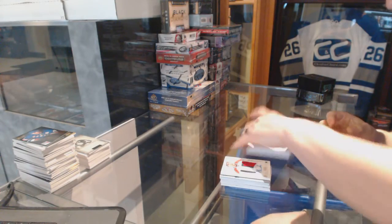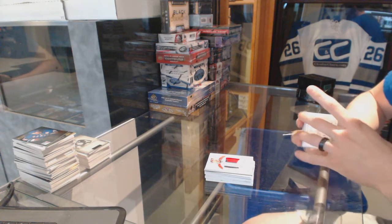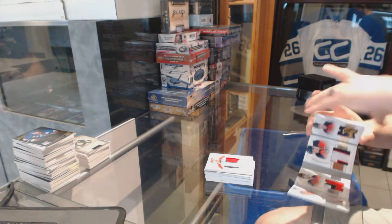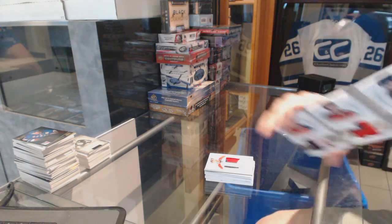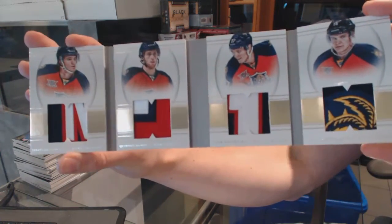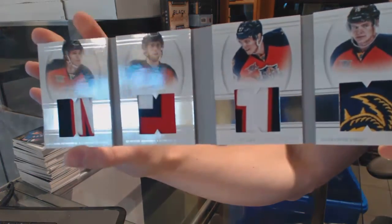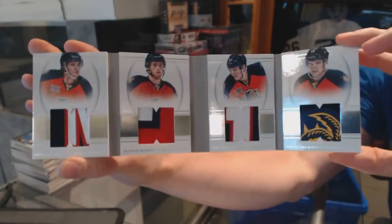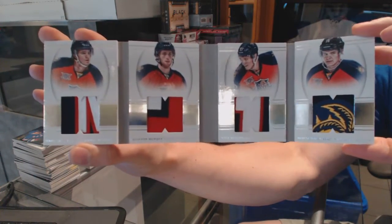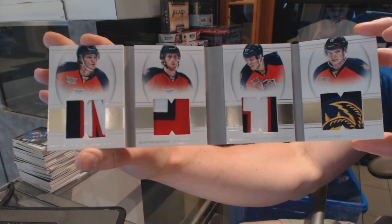And we finish with a quad patch booklet, number 19 of 25 for the Florida Panthers, Jonathan Huberdeau, Quinton Howden, Nick Bjugstad, and Aleksander Barkov. 19 of 25 quad patch booklet for the Panthers. Sweet.